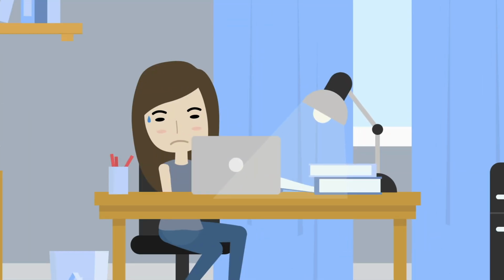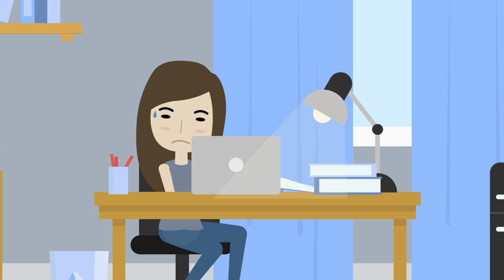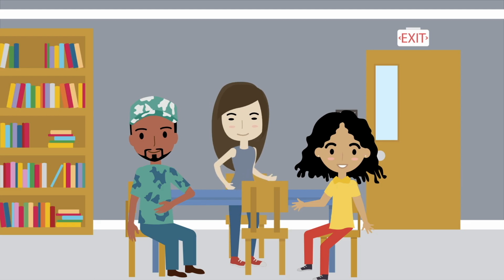Approaching your studying in a different way, in a teach the material way, instead of a make the grade way, will be a learning strategy that benefits you throughout your college career.